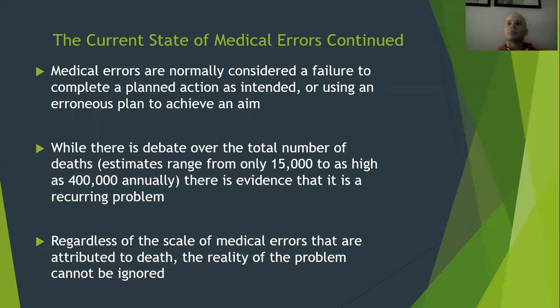The takeaway from this report is that there is a debate about the scale of the problem. However, it is clearly a problem, and unless it is tracked and reported, we will never begin to understand its scale.